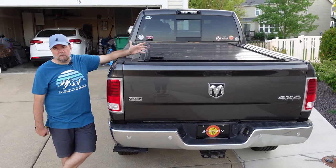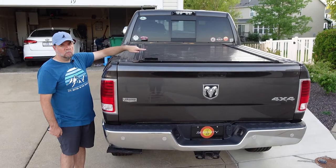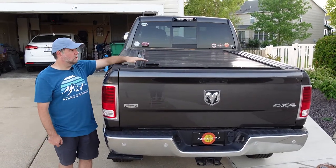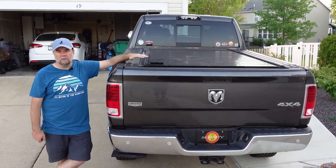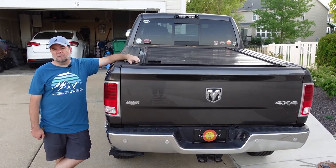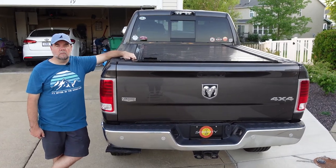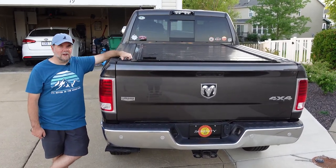They also have a power version, so it's a little key fob remote that will actually open and close the cover for you. That's a lot more expensive, and I didn't see the need for it, although I could see some useful applications for it. I don't regret not getting it.